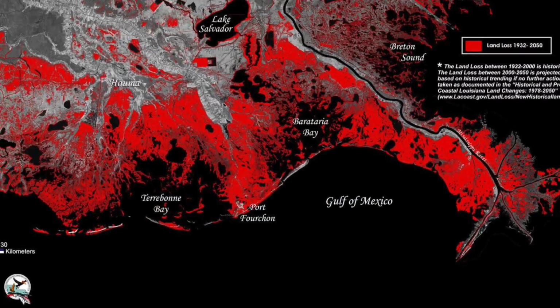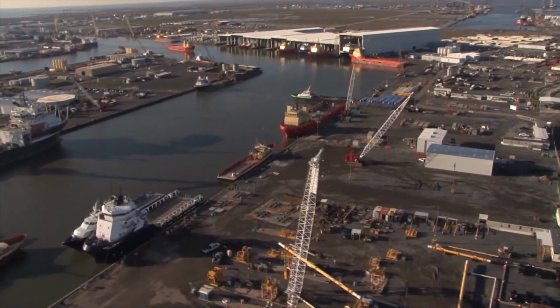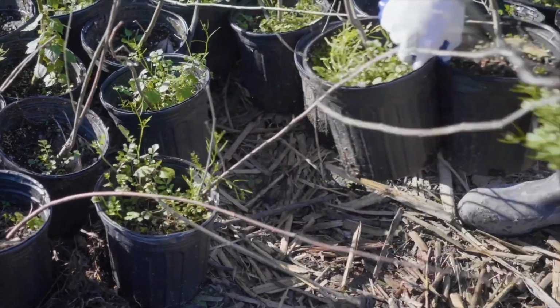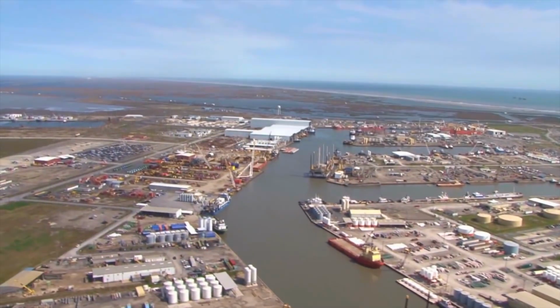As the marshland and swamps around Port Fourchon continue to disappear, it's unknown how significant this port will be in the future. There's only so many things man can do to slow nature's ever-changing course. Nature always wins in the end.